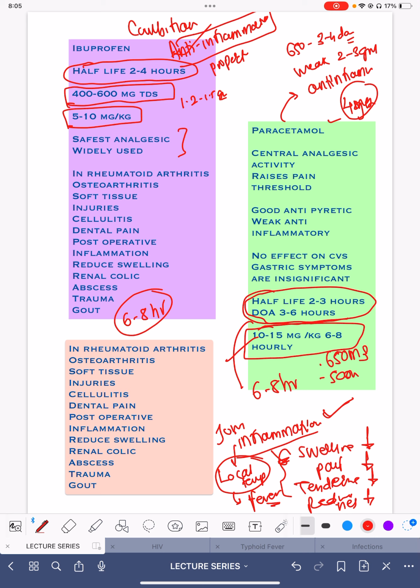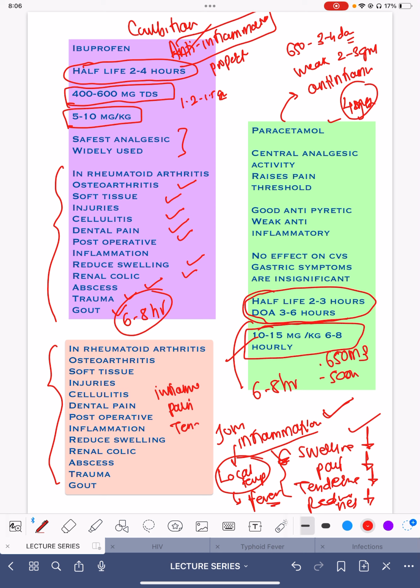It is labeled as one of the safest analgesics amongst the NSAIDs, and as I told, it has good anti-inflammatory property. So it is very commonly used with osteoarthritis, soft tissue injuries, cellulitis, dental pain, post-operative pain, to reduce swelling, for renal colic, abscesses, trauma, gout, because in all these things there is some portion of inflammation involved or significant pain involved or tenderness involved or redness involved.